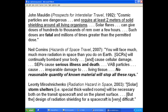As John Malden says, and I'm going to quote from a few books here, and notice the dates. Okay, this is all long after Apollo, so this problem of radiation persists. Apollo did not solve it. So John Malden says, cosmic particles are dangerous and require at least 2 meters of solid shielding around all living organisms. Solar flares can give doses of hundreds to thousands of rem over a few hours. Such doses are fatal and millions of times greater than the permitted dose.